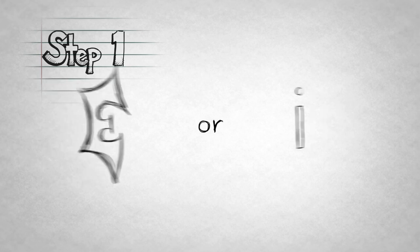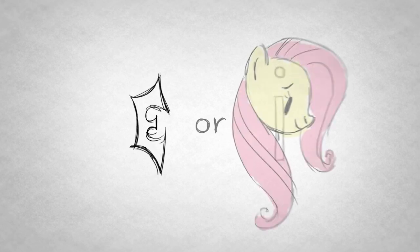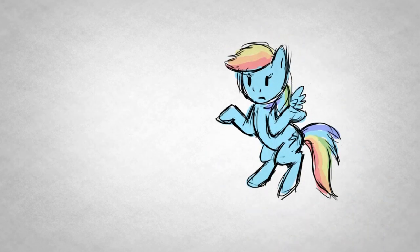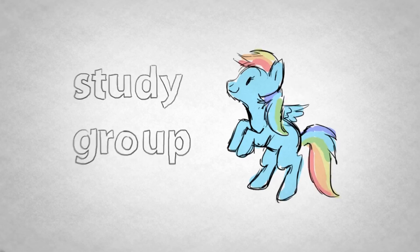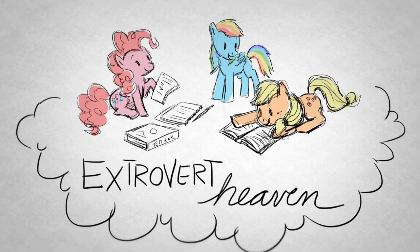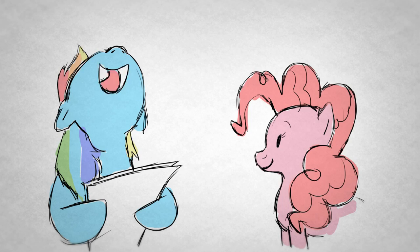Step 1. E or I. As you recall, the first letter corresponds to whether you're an introvert or an extrovert. If you scored as an extrovert, your learning style is probably social. So what do you do to study better? First of all, get proactive and form a study group before important tests or papers. You'll be more inclined to study if you're surrounded by people. Extrovert heaven! You'll also learn the material better if you can practice by teaching it to others, because extroverts parse through information best by thinking it out loud.